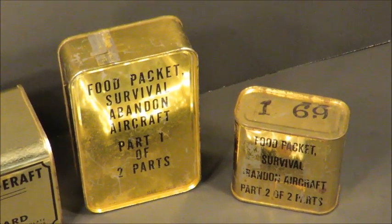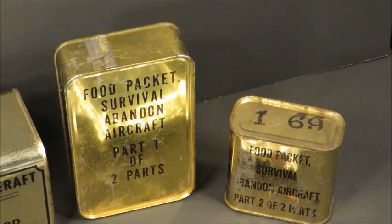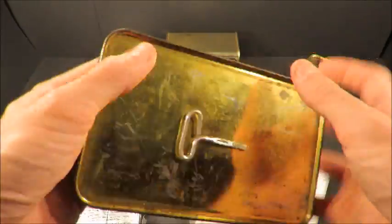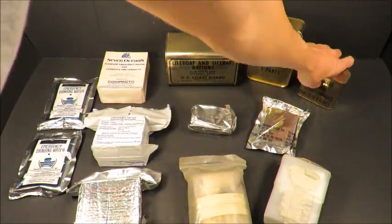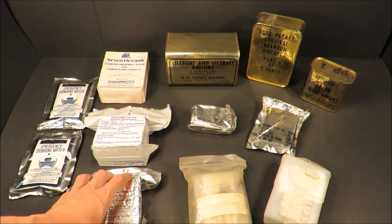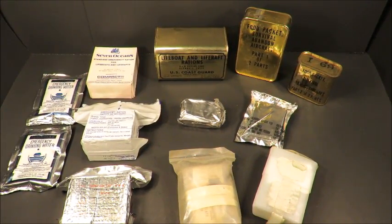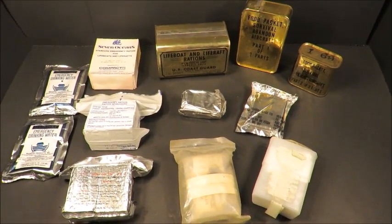And these here actually supposedly came off of a crashed DC-3 near the Arctic Circle. This potentially came off of a crashed aircraft. This has a key on the bottom. Inside it has a P-38, which then you can open up this can. I'll be reviewing that, and we're checking out all this stuff. This is going to be a fascinating look into various survival rations given out to the Air Force and Navy. Let's see what we're going to check out first.